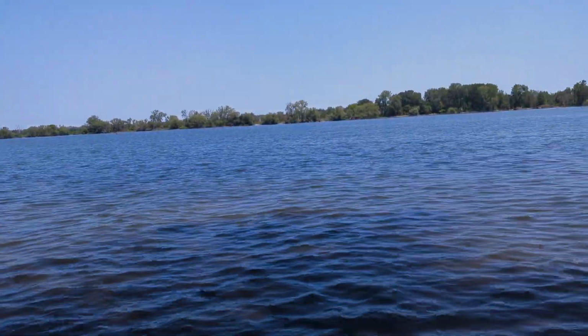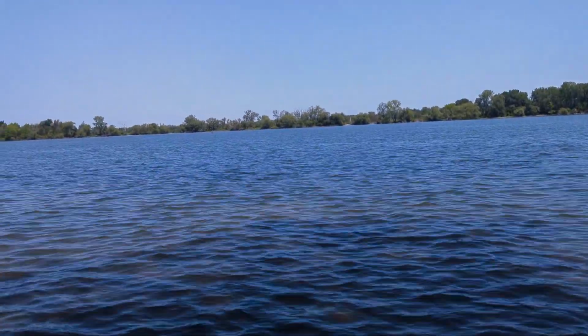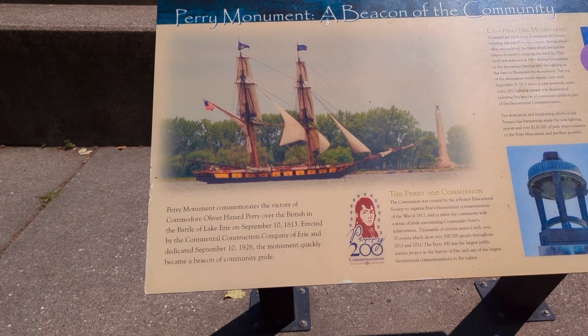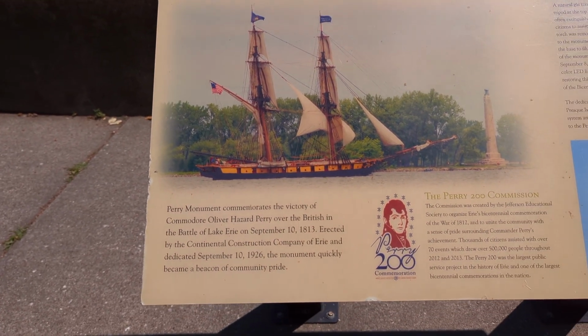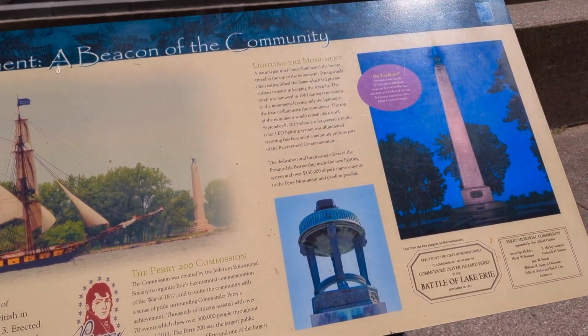When I was a kid, come up here, and you could board the old Niagara, and that was a lot different than it is now. This, of course, is the Niagara. It's built in 1926.